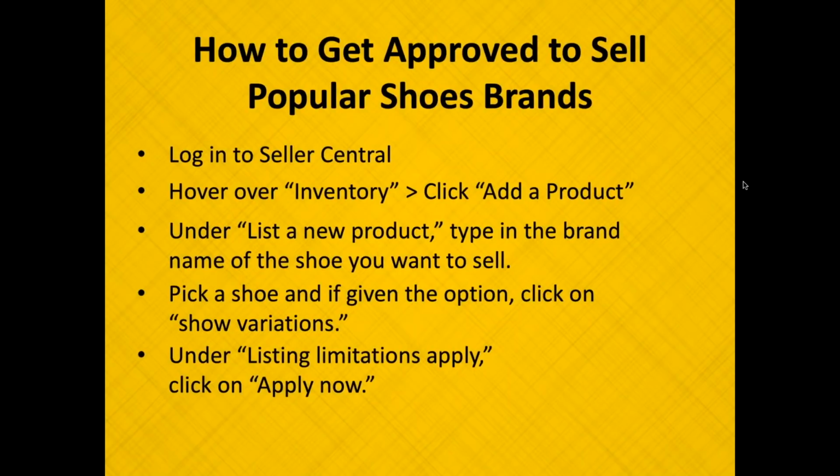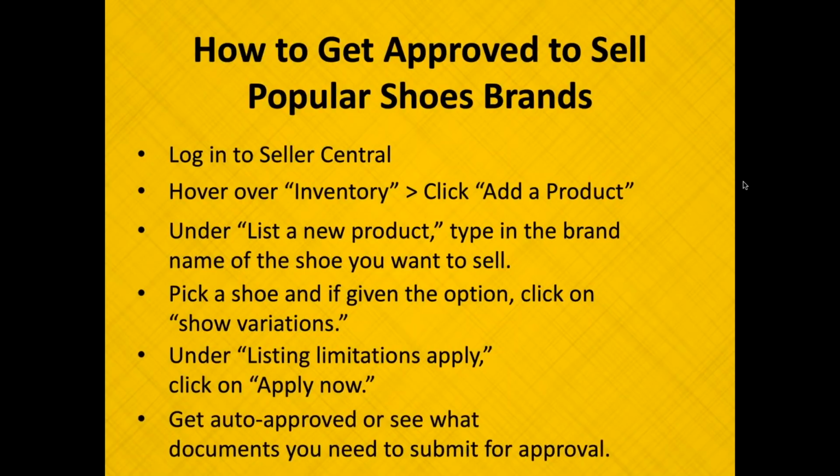Click on apply now. Once you do that, you will either get auto approved, which means it'll say, congratulations, you're now approved, or it will tell you what kind of documentation or other information you will need to submit to get approval. And it really doesn't have to be that hard to get into selling shoes from a restrictions viewpoint, considering just how easy this process can be.